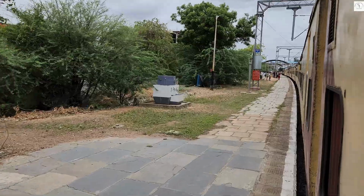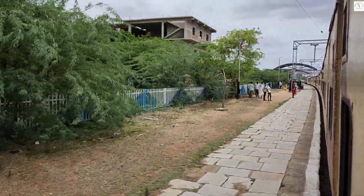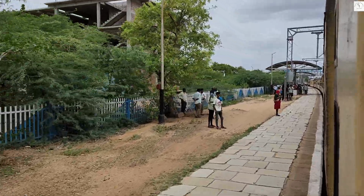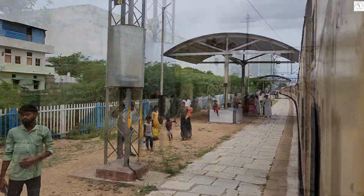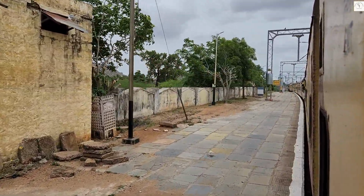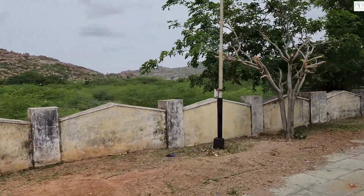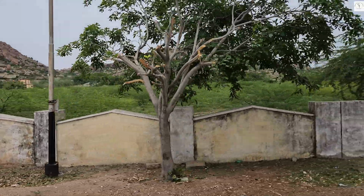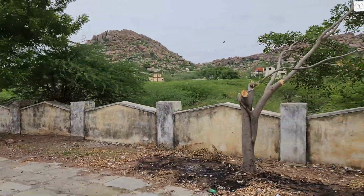This is Kosigi where our train is arriving at 1 o'clock, and the delay is of more than 30 minutes. Actually, we should have arrived before 12:30, but I think it should cover up later on. And this particular station also has a very beautiful scene when it goes towards Chennai. As you can see, there are small hills, so enjoy this particular beauty of this station and this place, and then we will meet at Adoni.